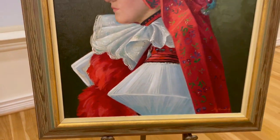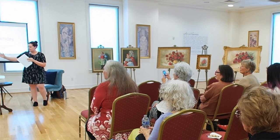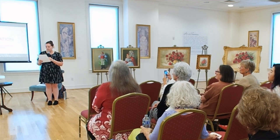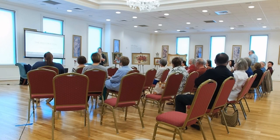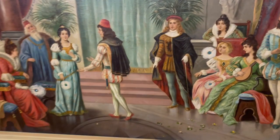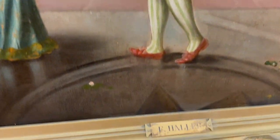And then lastly, we have the Merchant of Venice piece. We've had this since 2016. It was donated by Vlasta Catholic, who had it passed down through her family. Her great grandmother actually brought it from the Czech Republic to the US. Later on, we found out that this has quite a history to it.